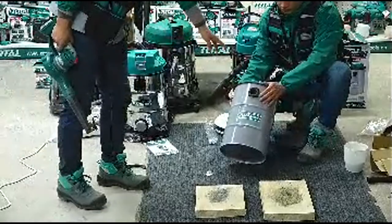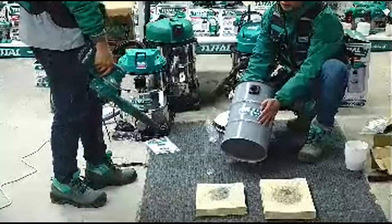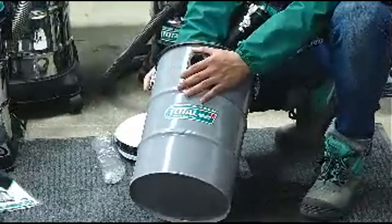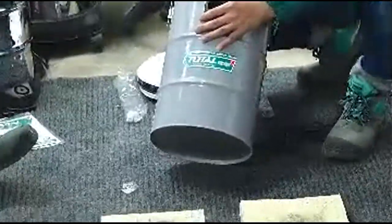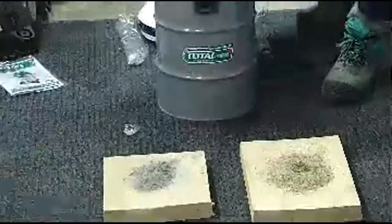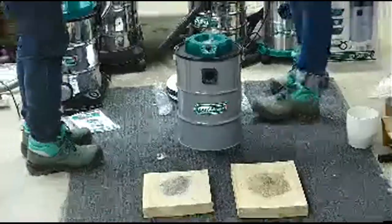It looks simple, but it's very professional for the dry dust, and the very tiny dust. Even the cement sucked in, nothing comes out. Let's test. Its iron body will protect us from those dusts.